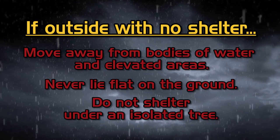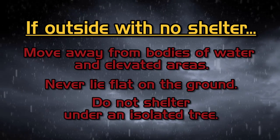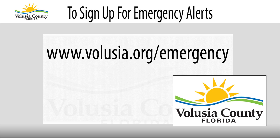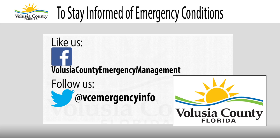Remember, September is National Preparedness Month. It's a time to be more prepared when storms or lightning threaten our area. For more information, you can visit volusia.org/emergency, and you can follow us on Facebook and Twitter.